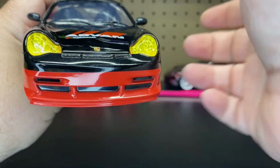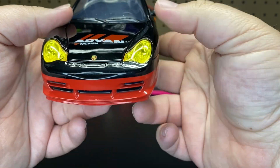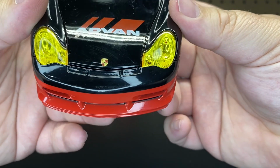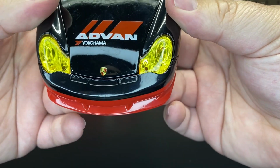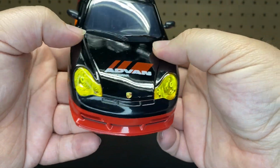I love the yellow lights. I think this is the first time they've had it with yellow lights on there. That looks really cool. Definitely looks like the race car with that. You have the Porsche logo and the ADVAN Yokohama on the hood, which is really cool.